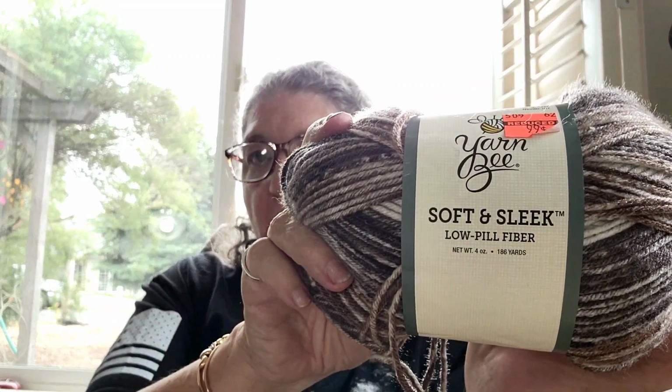And this was really interesting. Oh, I didn't tell you how much the sugar wheels were. They were $1.49, so $1.50, regular $6. That's why I went in for the sugar wheel. Okay, this soft and sleek low pill. I like the low pill stuff. It's 186 yards. Says it's a 4. I agree.